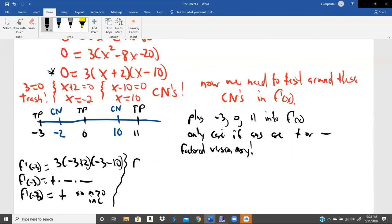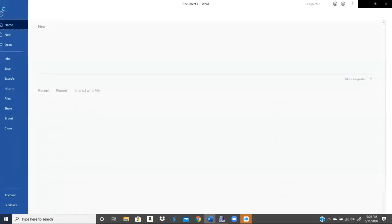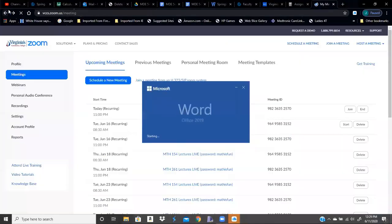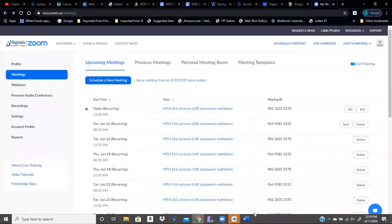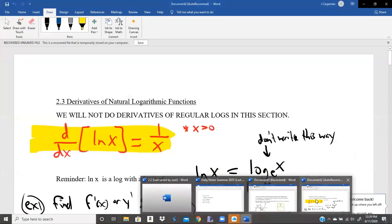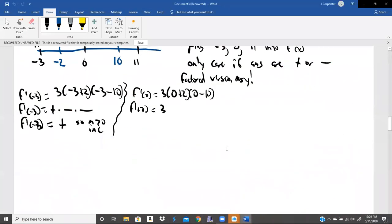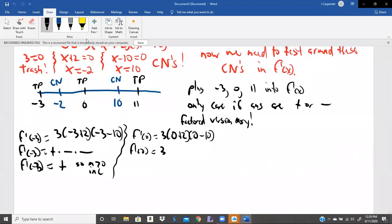Now let's do the middle one. F prime of 0, that's 3 times 0 plus 2 times 0 minus 10, which is, sorry, not 3, positive. Did not mean to hit that. Please don't crash. And it crashed. How much did we lose? Not much. Good. It's not going to let me undo that, so I just got to erase.